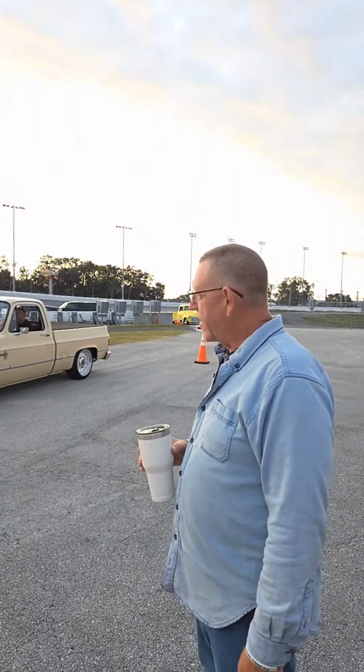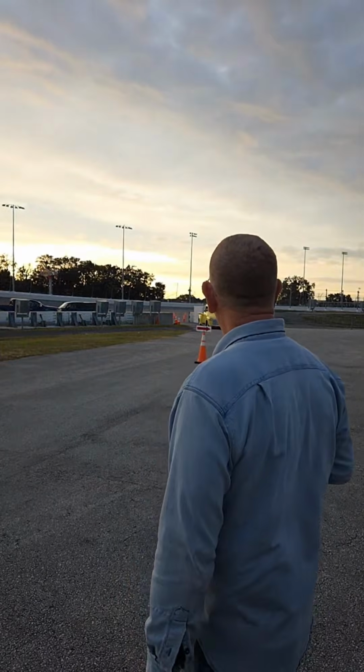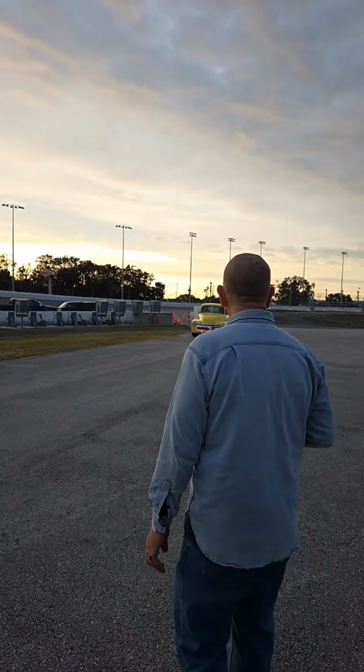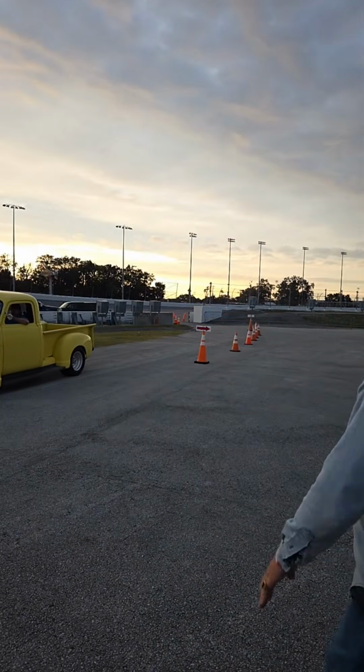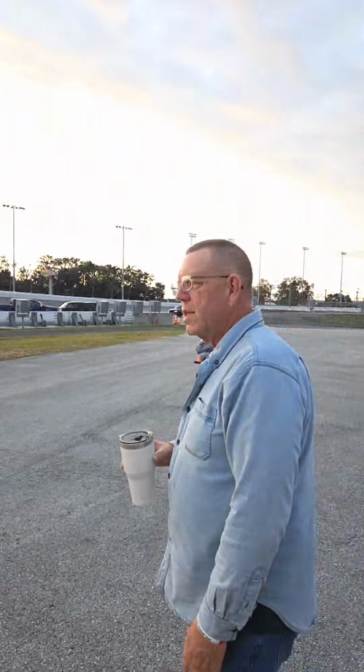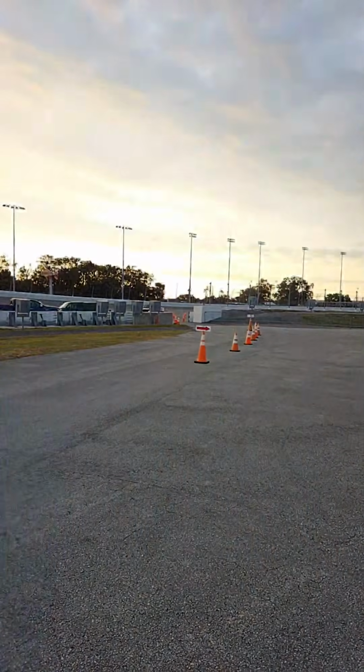Square body Chevy Nation. Good morning. Nice little chop to that, don't you think?